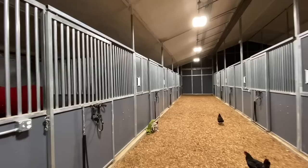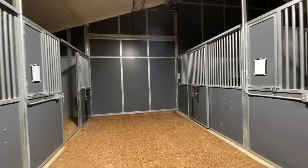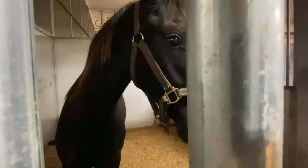You can tell this barn's just a year or two old. I mean, it looks like brand new. It smells fantastic, of course. And hi there. Are you quite spirited? You look like you are a handful. I wouldn't want to jump on you bareback.